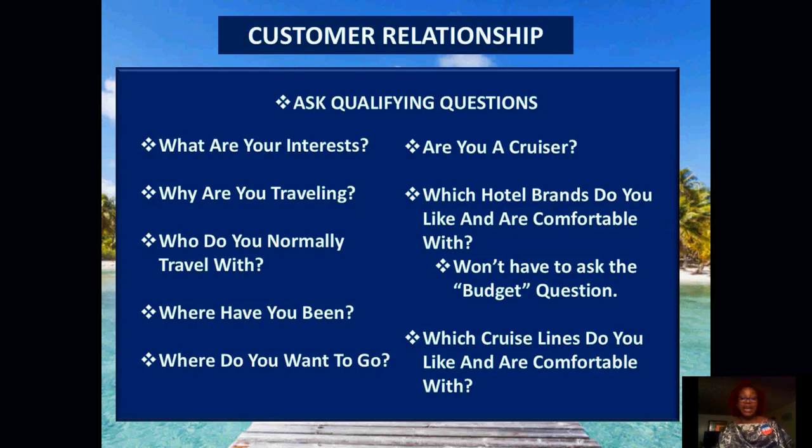Which cruise lines do they like and are comfortable with? That's another budget question as well. Because if they say, oh, we love Disney, then you know what their budget is, because you know what Disney cruises cost, right? Or if they say they love Holland America, then you know Holland America is not a low-budget brand. So you'll have an idea of your client's budget when you ask these qualifying questions.